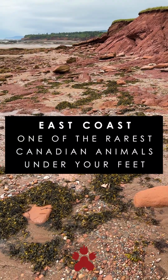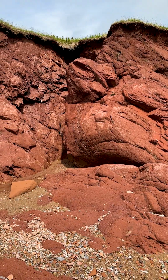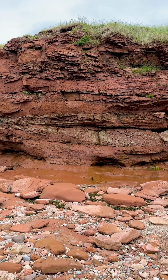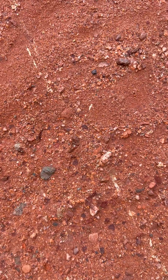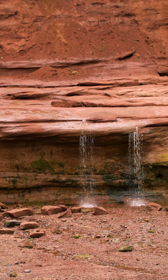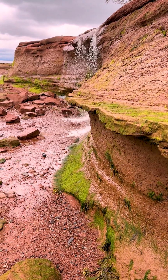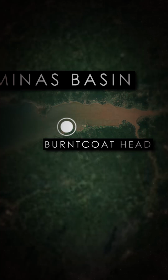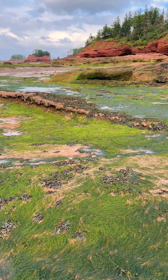Exploring the shoreline of the Bay of Fundy, you'll come across these stunning outcrops of red. They're deposits of Triassic mudstone mixed with Jurassic sandstone, laid down starting 220 million years ago, now being ceaselessly worn down by the wind and tides into natural sculptures. Like here on the south shore of the Minas Basin at Burntcoat Head. Incidentally, the very spot where the Bay of Fundy's highest tides in the world were actually measured.